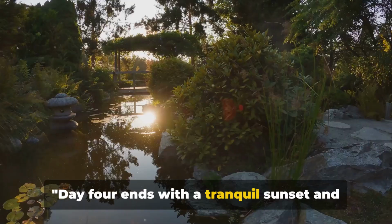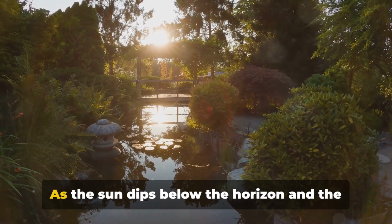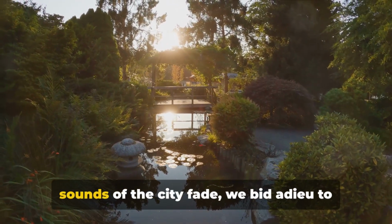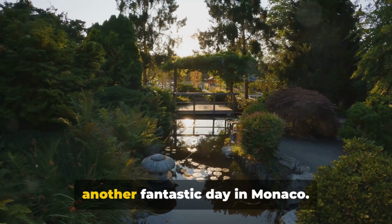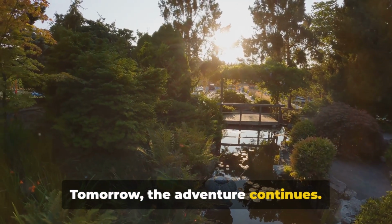Day 4 ends with a tranquil sunset and the soothing sounds of the Japanese garden. As the sun dips below the horizon and the sounds of the city fade, we bid adieu to another fantastic day in Monaco. Tomorrow, the adventure continues.